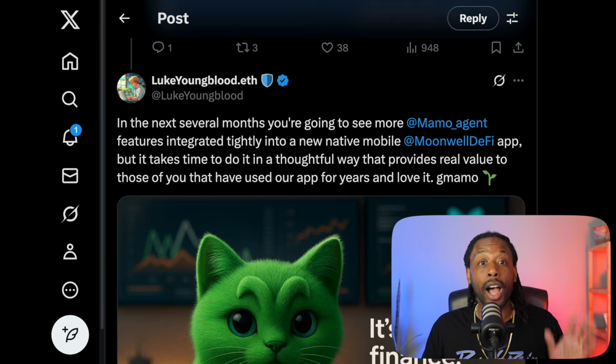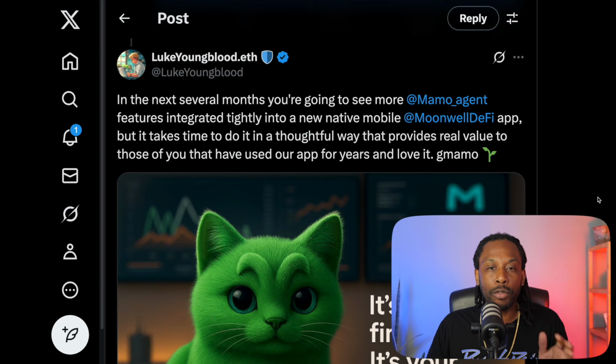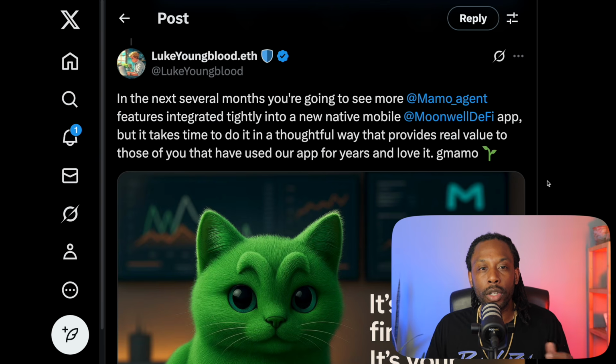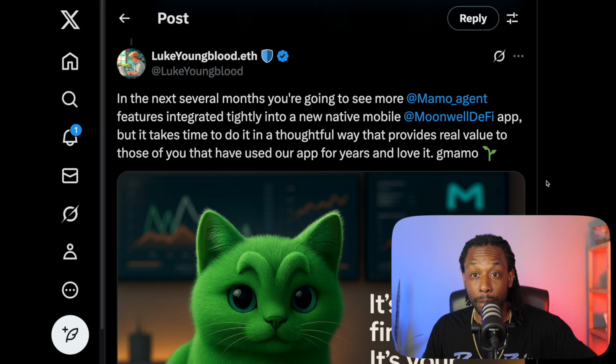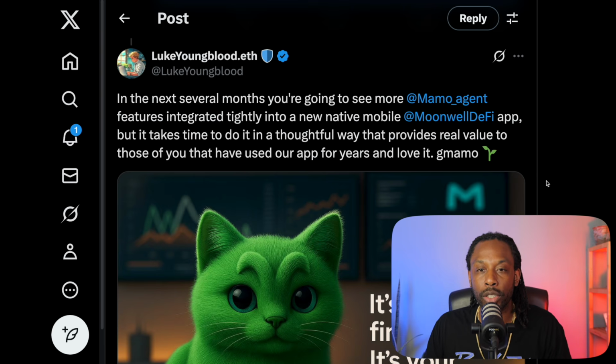And then finally it says more about the team. I'm looking for it. Where is it? Here it is. This is the most important part of this thread right here. In the next several months, you're going to see Mammo features integrated tightly into a new native mobile app. This is the Moonwell app on your phone, but it takes time to do it in a thoughtful way that provides real value to those that have used our app for years and love it.